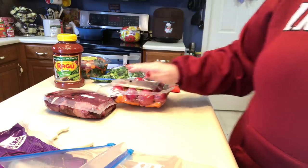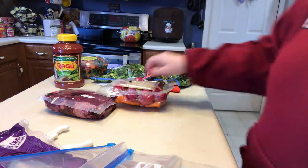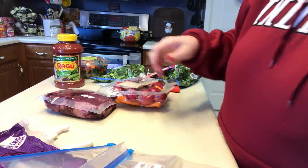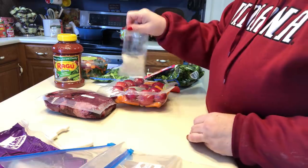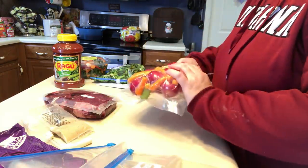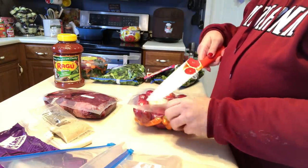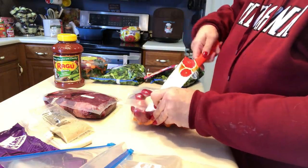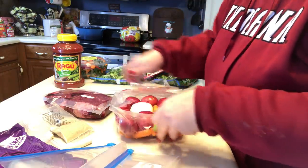Now, these roasts are, like I said, I think they're really good. And it comes with its own seasoning. And this brand is Tyson. And it comes with seasoning, which I really like. I think I need to get out my cutting board. Let me grab my cutting board real quick.